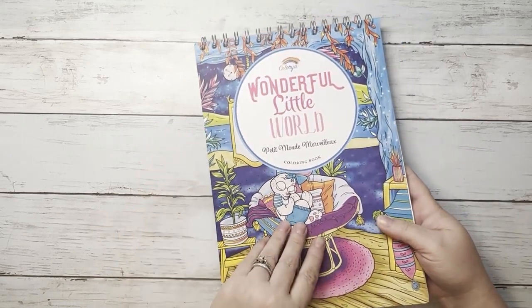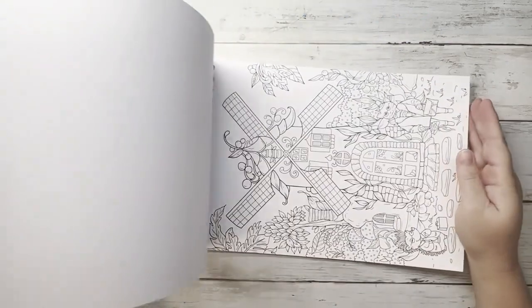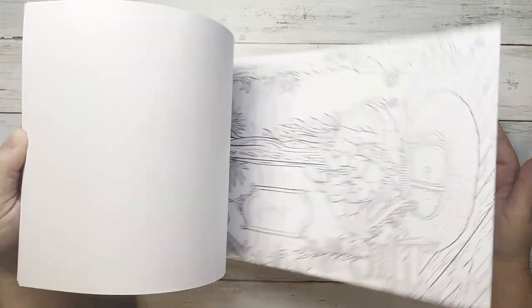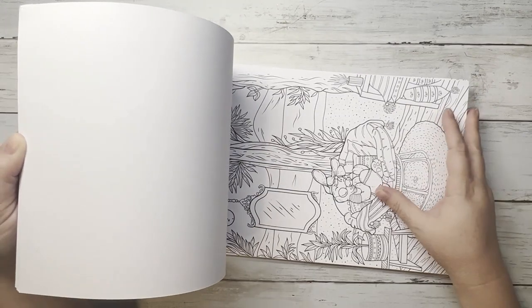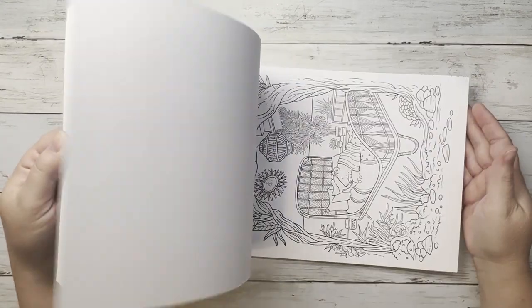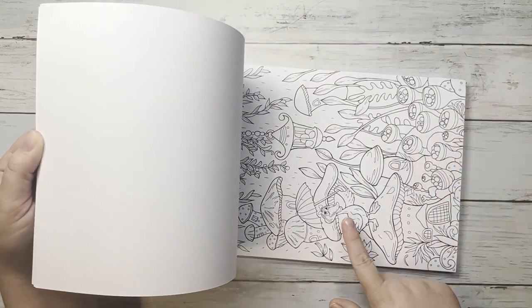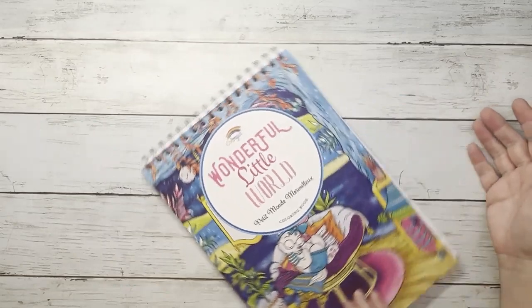It is so, so cute. It's just cute little animals doing people things. Isn't that cute? I like the duck. This duck. Anyway, very cute. So that's Wonderful Little World by Coloria.